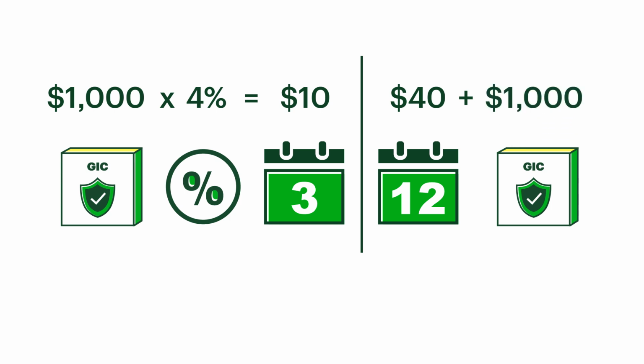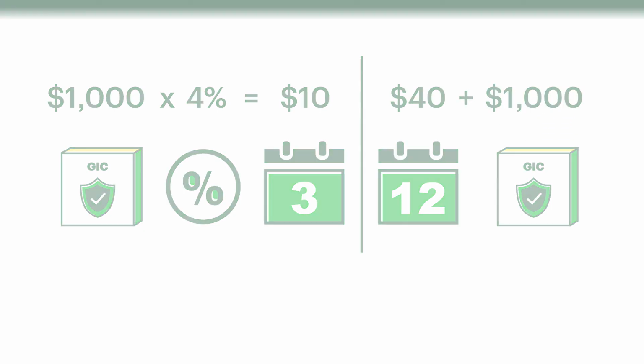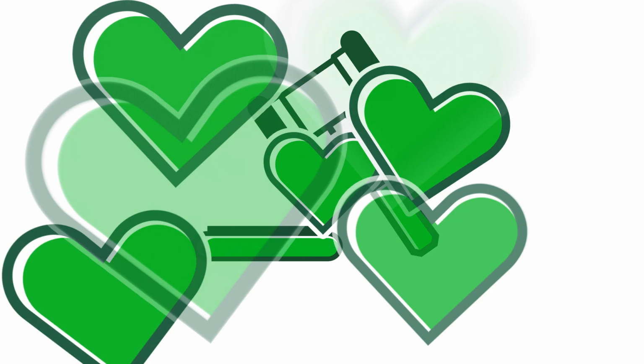Keep in mind that if you decide to cash in your GIC before maturity, you risk foregoing any interest you stand to earn. And non-redeemable GICs typically have an additional penalty for cashing in early. Nevertheless, investors like GICs because they offer steady, predictable returns and virtually no risk to capital.